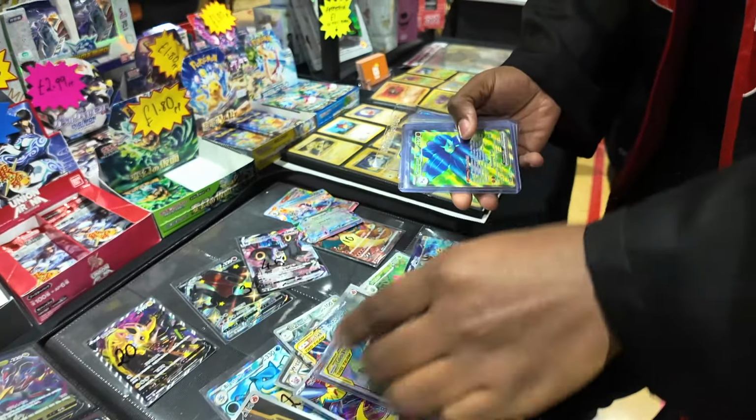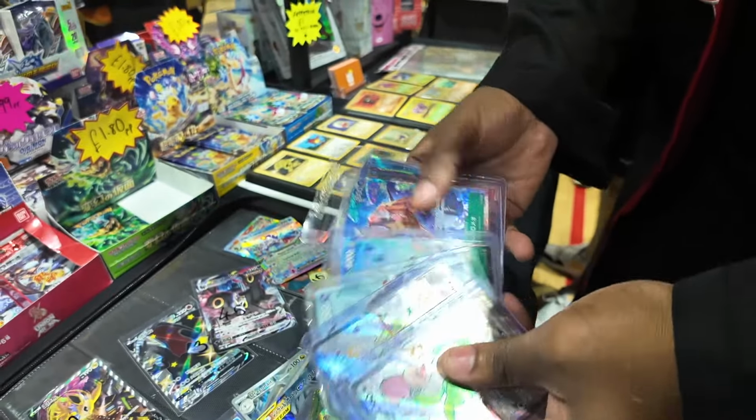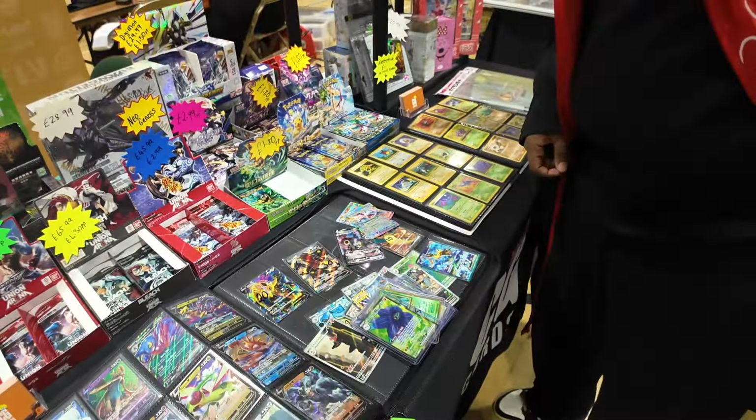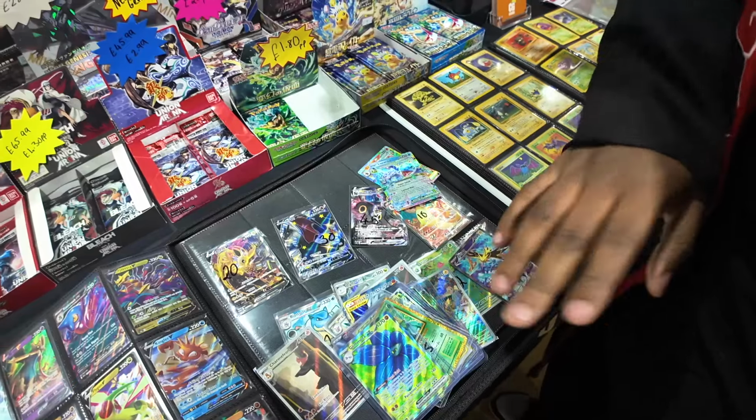He said, no, it's not possible. It's not possible, bro. And it's a One Piece. One Piece. Yeah, crazy. One for one. But yo, shiny's hard for 30 quid. It's crazy. That is sick.